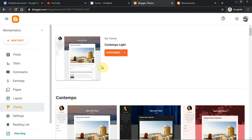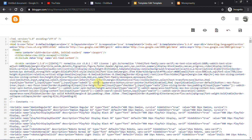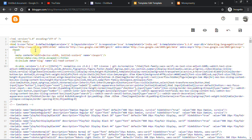So click on themes right here, then come back here, click on this arrow right here, then click on edit HTML. This is where we do the whole work for us. Then you paste that code at the header of the HTML of your blog right here. You paste that code here. So guys, I've pasted the code here, and let's go and pick our affiliate link, then put it here where I wrote affiliate link right here.